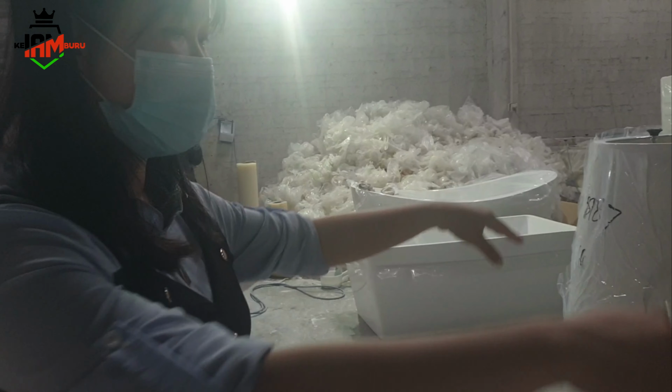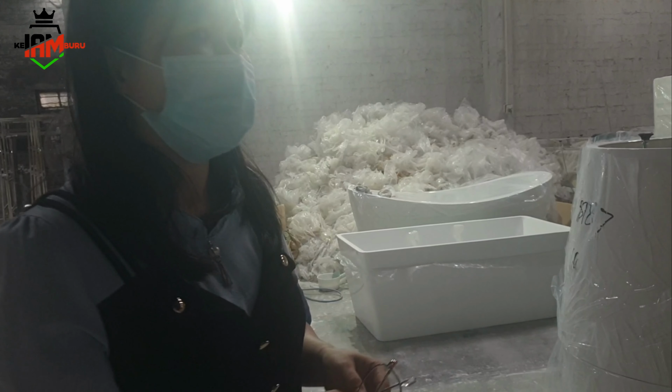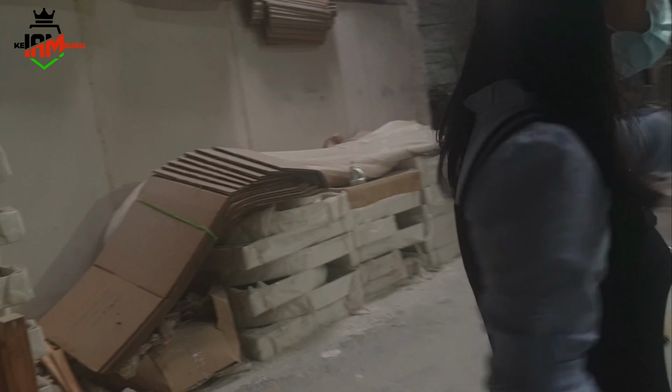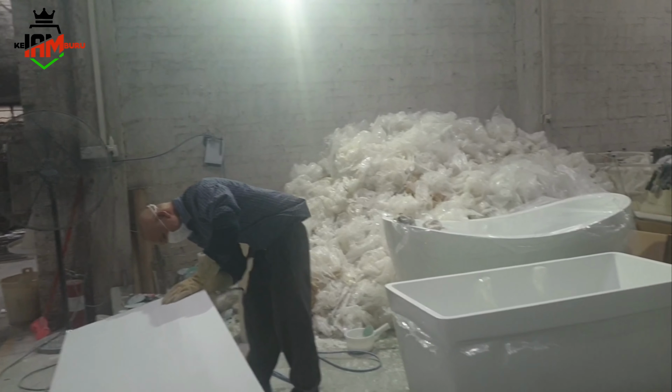This one is an oval shape. You know, I have a bathtub also in my house. It's the moon shape, the smile. Oh, yeah.